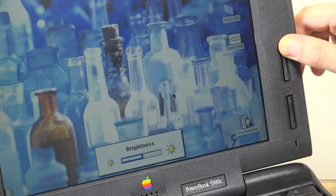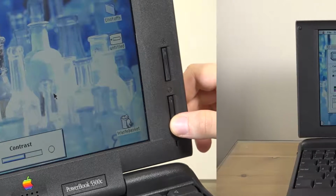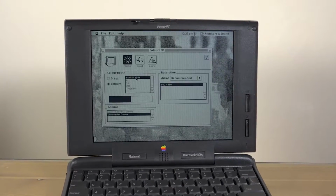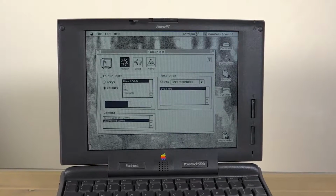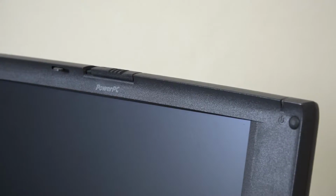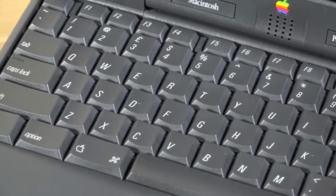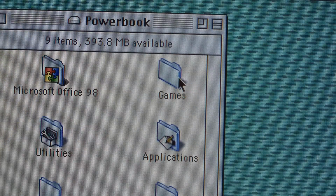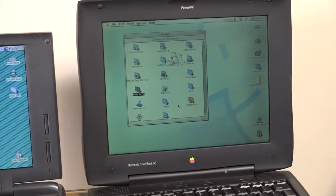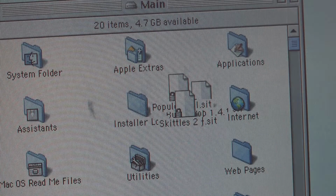Anyway, the 5300 came in 4 model designations, with the most obvious difference between them being the screen. The 5300 had a 640 by 480 monochrome passive matrix. The 5300CX had one of these in colour. This 5300C has a colour active matrix in it, and the high-end 5300CE bumped the resolution of the active matrix up to 800 by 600, and coupled that with a slightly faster processor. The active matrix panels are much more desirable over the passive. Here's a comparison. I can barely see the mouse move around on a passive.